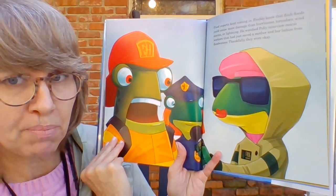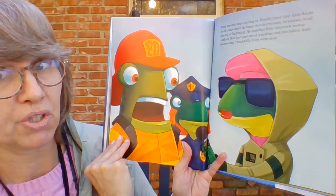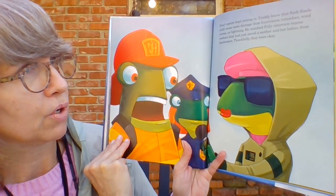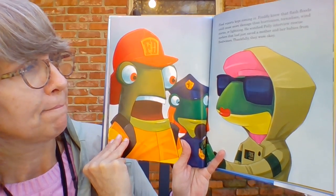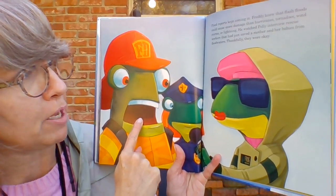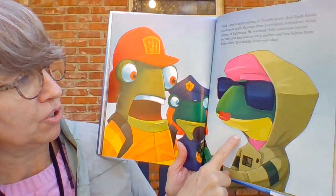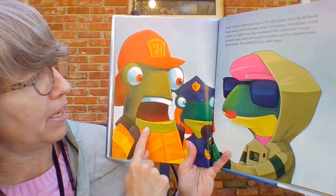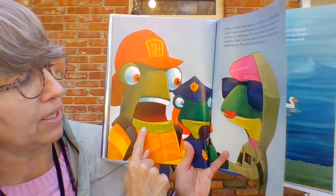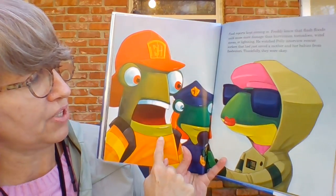Flood reports kept coming in. Freddie knew that flash floods could cause more damage than hurricanes, tornadoes, windstorms, or even lightning. He watched Polly interview rescue workers that had just saved a mother and her babies from floodwaters. Thankfully, they were okay. "So tell us all about what happened." "Well, we had to save a mother and her babies, and they were in the attic, and they were trying to get on the roof because of the floodwaters." "Thank you so much for saving them."